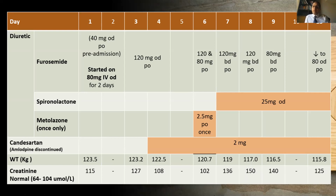But on the other hand, if kidney function is not significantly deteriorating, I would start giving some spironolactone or aldosterone antagonist before discharge, because kidney is not significantly impaired, and it's not acute kidney injury by definition. One more thing is that this will preserve the potassium in such a hypokalemic patient.